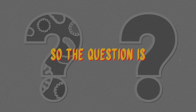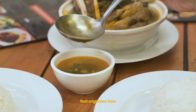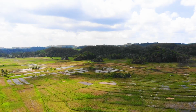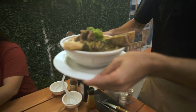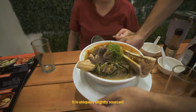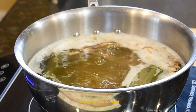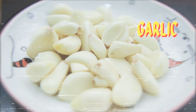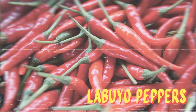So the question is, what is Cansi? Cansi is a Filipino beef soup that originates from Iloilo and spread across the Western Visayas region. It is made with beef shank and partnered with bone marrow, boiled until it has a jelly-like texture. It is uniquely slightly soured with fruits like batuan or bilimbi. Cansi is usually cooked with jackfruit, lemongrass, tomatoes, garlic, onions, fish sauce, and siling haba or labuyo peppers.